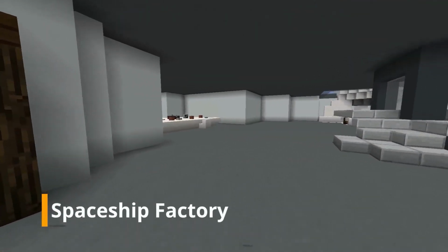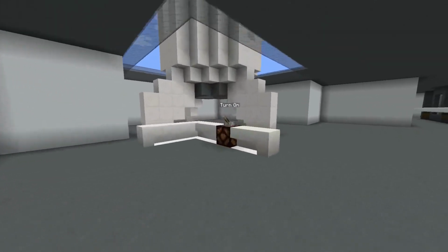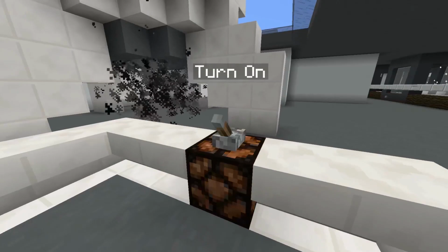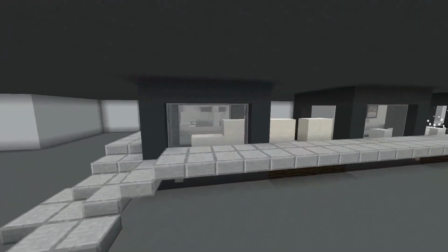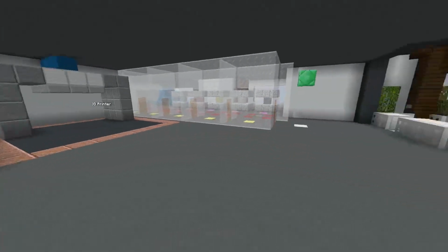The center of our production is the spaceship factory. Here, special vehicles are made, rockets are tested, and rocket plating is made from carbon nanotubes, and a layer of heat shields is added to them.